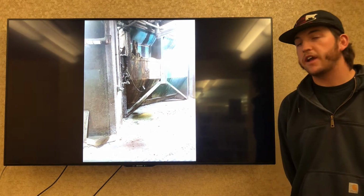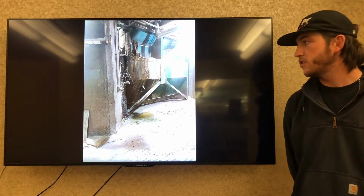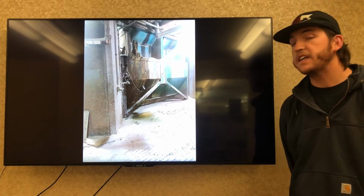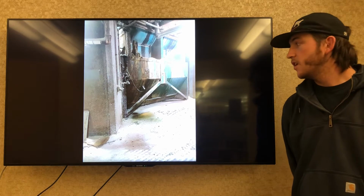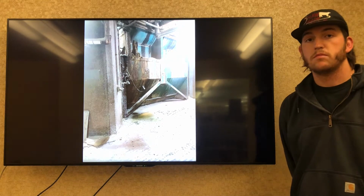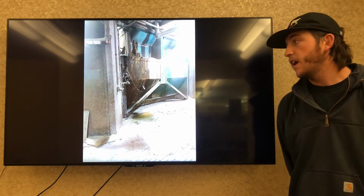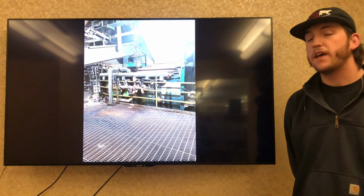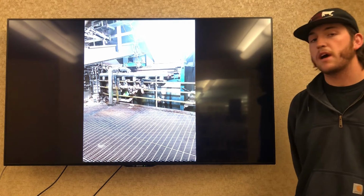Once all the feed is ground, it returns back into storage, not for very long, because then it'll head into this 8-ton mixer. This mixer will mix 16,000 pounds of feed every 90 seconds. And this is just a top side view of that mixer.